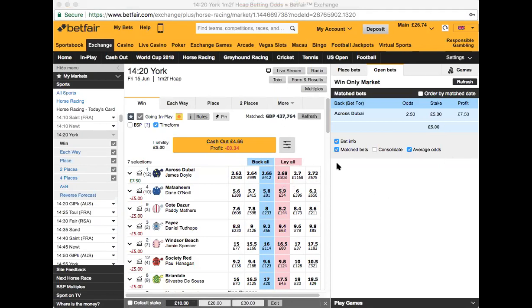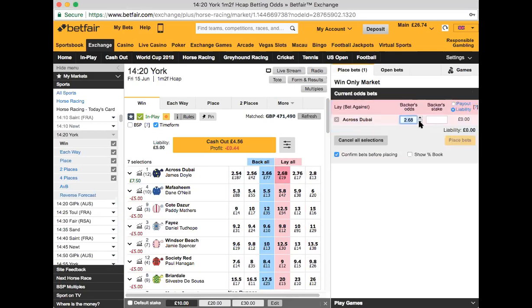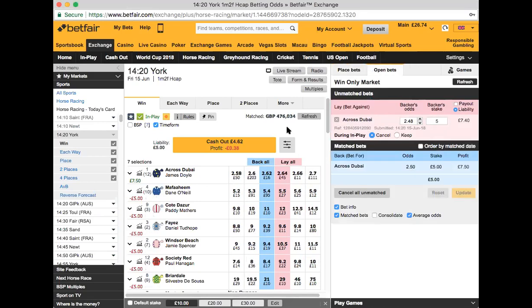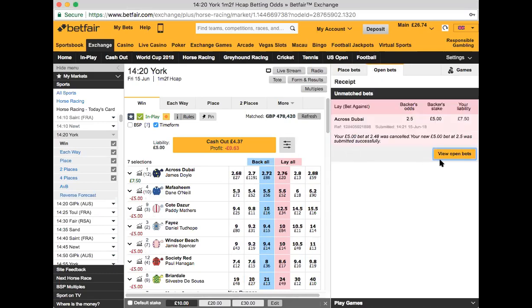So the race is now in play, and I'm not particularly confident that the favourite is going to win. I've currently got a cash out amount here, which is minus 41p. So I'm thinking he's not really in a good place. Maybe I want to cash out. I can do a 2.5 bet, 2.45 at 4.8, let's say that, and we'll confirm that one. We'll see whether we can get out of this bet with no loss.